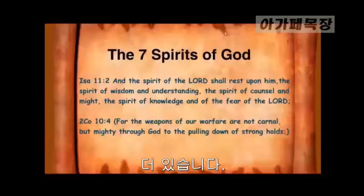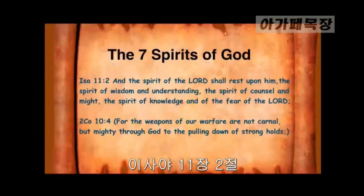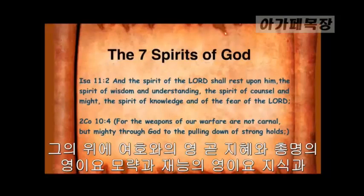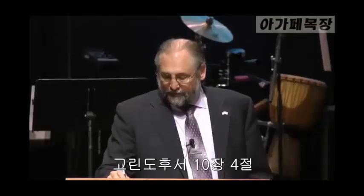Remember the 7 spirits of God. Okay, Isaiah 11:2 talks about the 7 spirits of God. What do we know from 2 Corinthians 10:4? The weapons of our warfare are not carnal, but mighty through God, through the pulling down of strongholds, right? We're to be involved in spiritual warfare, correct?